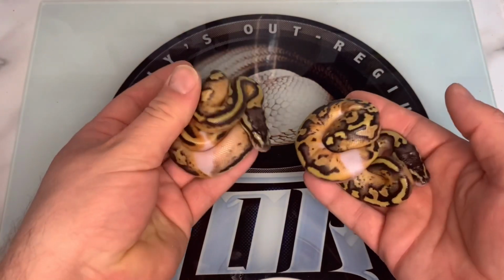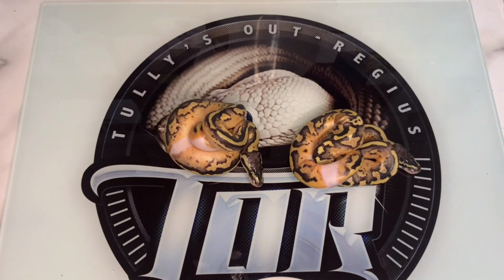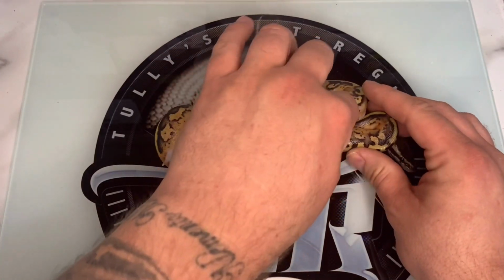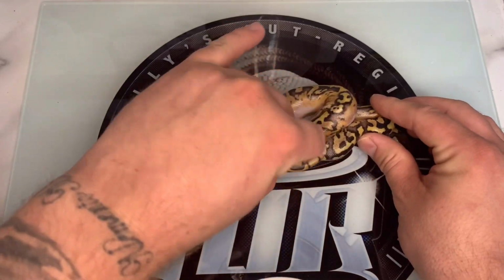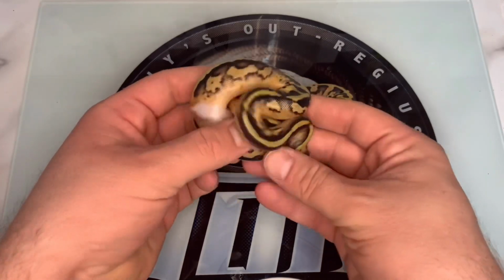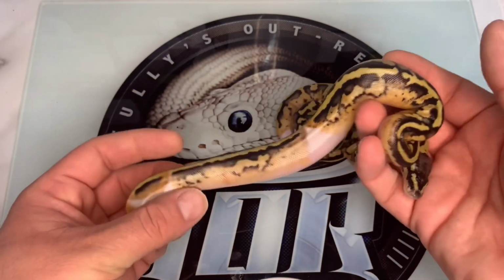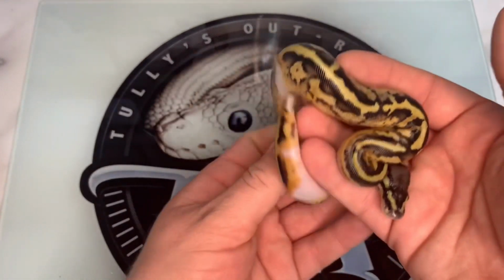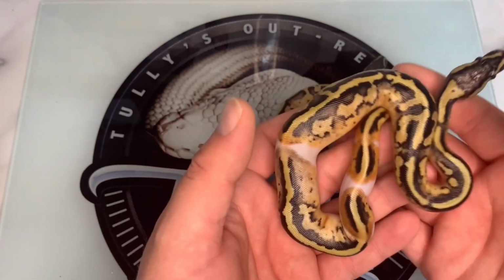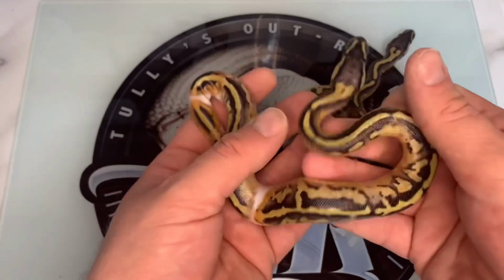Next two up then, guys, is these two beautiful pastel pieds. I did think in the egg that these were Enchi pieds, but again, I was wrong. It took them coming out the egg for me to see that these are not Enchi. These are just pastel pieds. I say just, it's not much, I do them a bit of injustice there, but they are extremely pretty. And the pastel is really doing a number on the pattern.